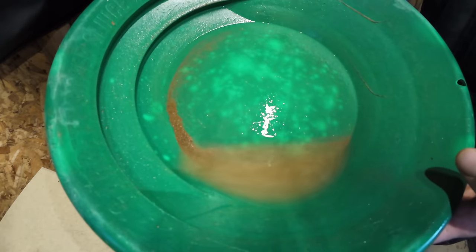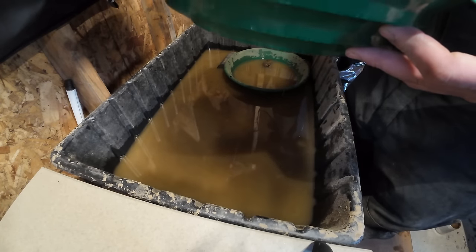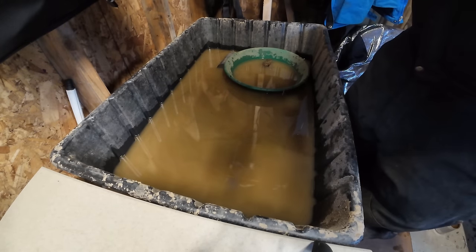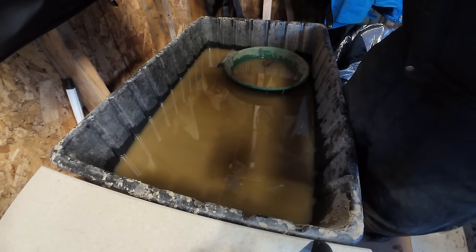Really hard to see, but yeah, if there was any gold in here, it'd be just a couple colors and it'd be very small. But it rolls away, so it can't be.